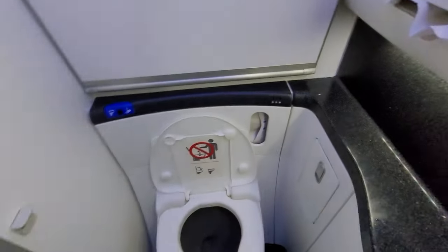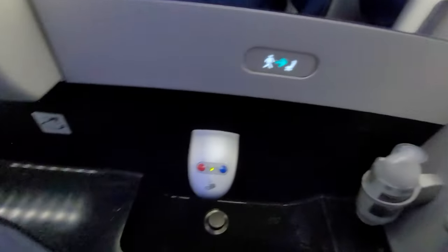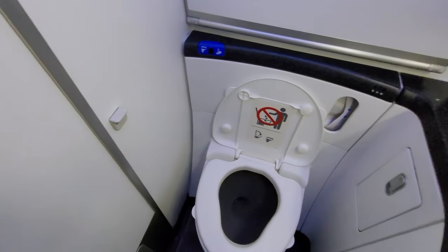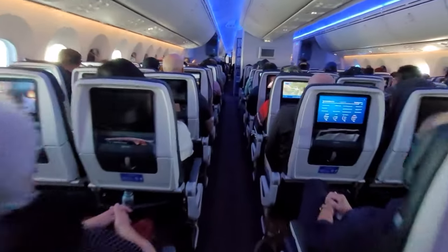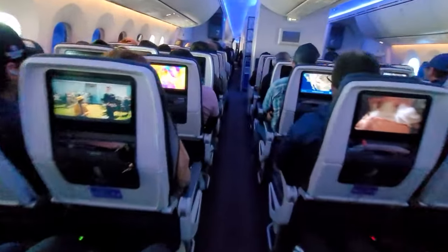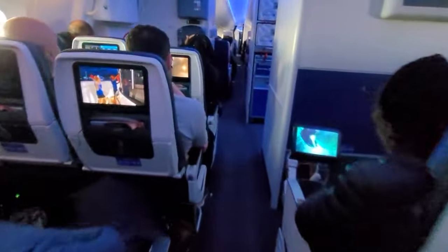Before we land, I want to show you what the restroom looks like. This one's at the back of the plane. It's been a while since I've flown on a wide body, November 2019 to be exact. And this is a lot more spacious than restrooms on the narrow bodies I've flown in lately. There's the coat hook for you. Anyway, hope you enjoy seeing me. And now let's head back to the cabin because we're going to be landing in Houston very shortly.